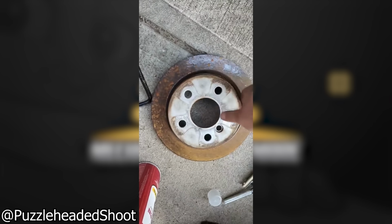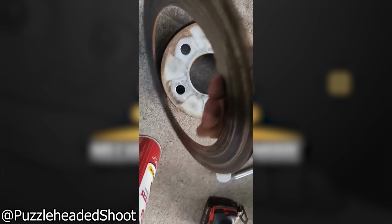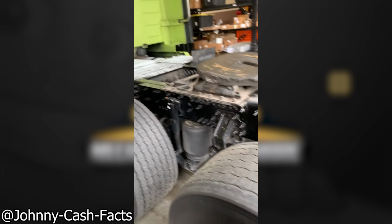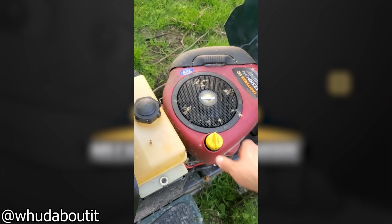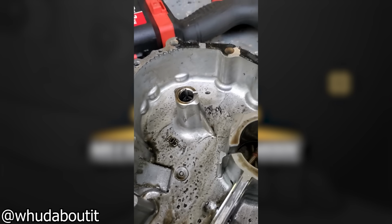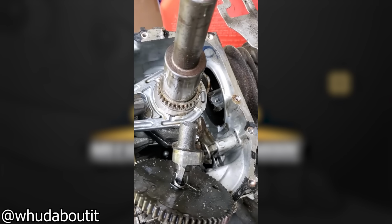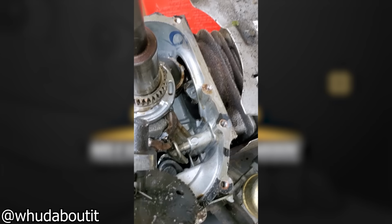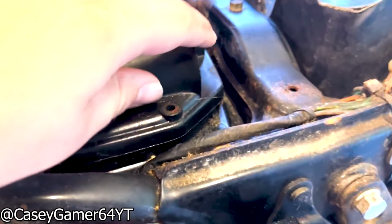Alright, you ready? There's the top end. Oh, damn. Damn. Well, that ain't good. Little update. Found that is the source of the oil leak. That probably had something to do with it. Okay. Let's lift it up.